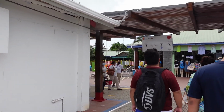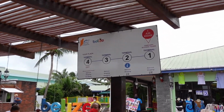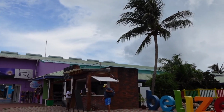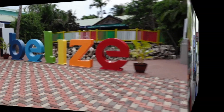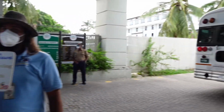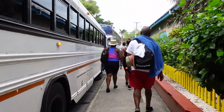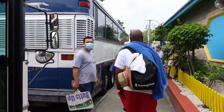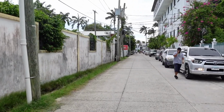Okay, we are at Terminal 1. We're in Belize. Alright, so there's the buses if you guys were going to take an excursion. These are all the buses that you load on getting on your Carnival excursion or one of your other excursions. We're typically going to cave tubing or some other kind of location like that, but we're not going on these buses today. So we are doing an independent tour today.